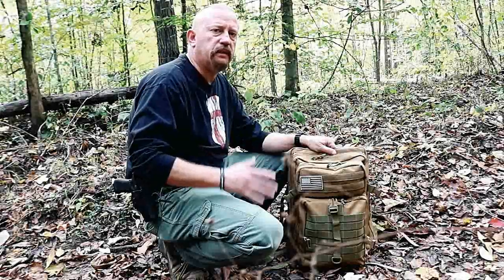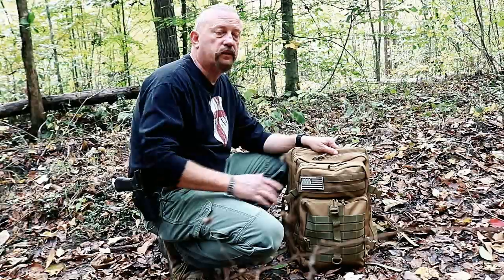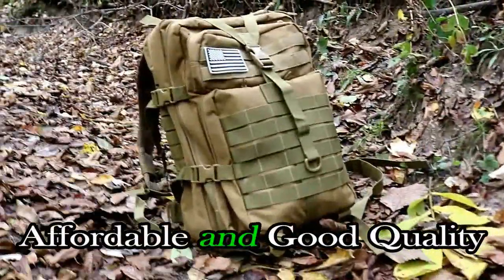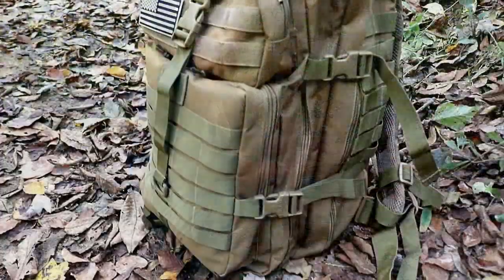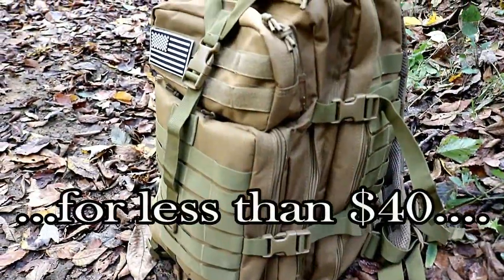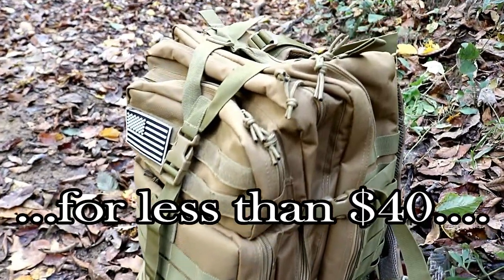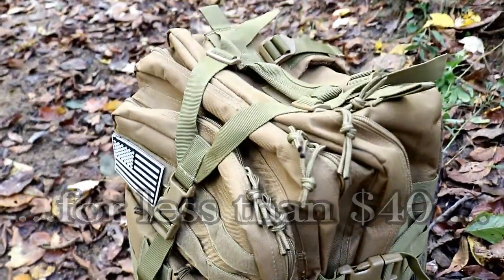Does it seem like companies either want to sell you cheap junk or they charge you an arm and a leg for something that's actually dependable? Well, today you're going to learn about a solid backpack, a solid bug-out bag that is the best of both worlds. For less than $40, you will get a good backpack bug-out bag that is dependable and will get you through your bug out.